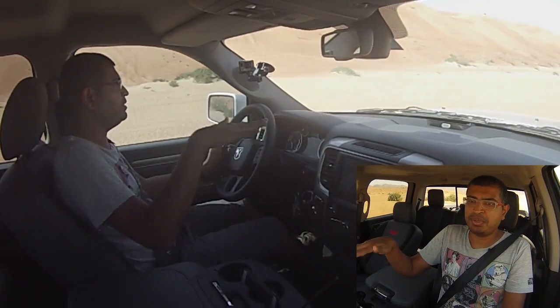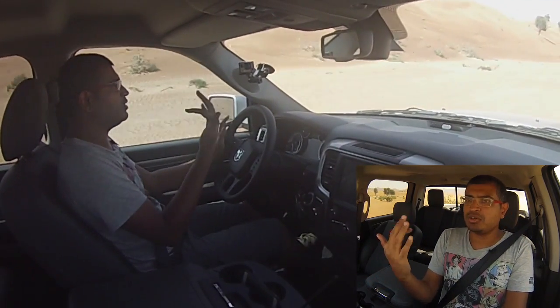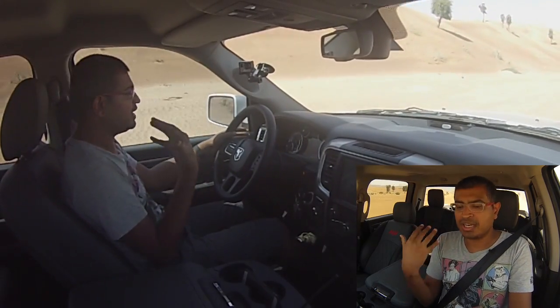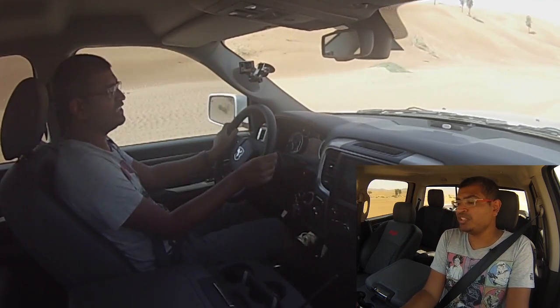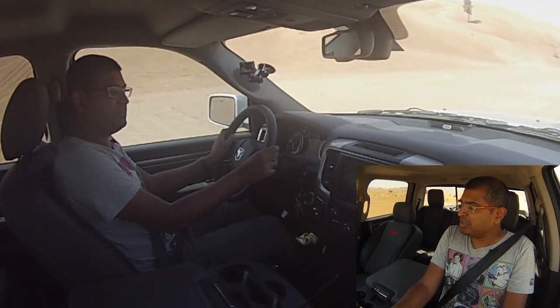Now, it looks like it's bumpy, but it's just floating on the dunes. The front shocks are soaking it all up, and the back shocks with their progressive rate coils are not kicking out. The car is very, very composed. I could do the whole thing in two-wheel drive, but then it'll be sort of crazy and wild. And you know what? Maybe I'll do that.